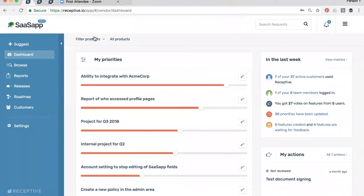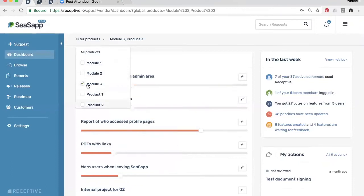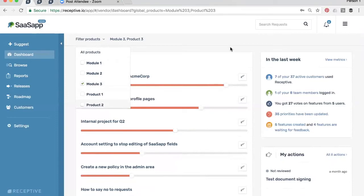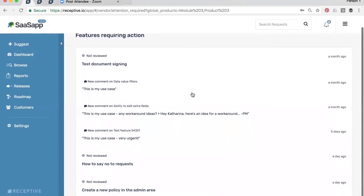Yeah, definitely. If you have multi-product set up, you can break down your action list so a product manager can come in and look at just the actions related to them, and come up to this icon up here, and they can see all the latest comments and requests that haven't been reviewed yet. Cool. And that's filtered down to the product level.